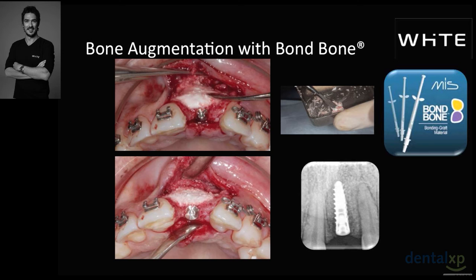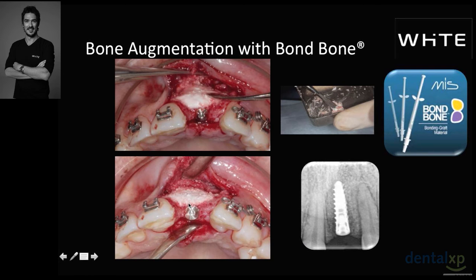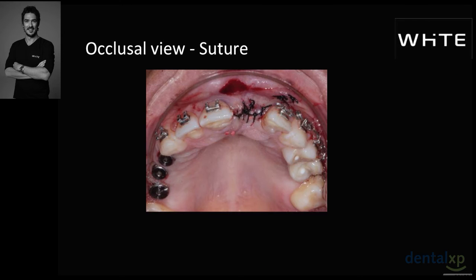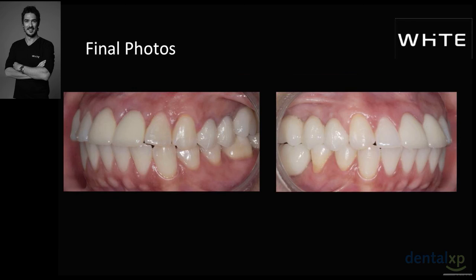And we can see the X-ray post-op. This is the immediate post-op X-ray. Simultaneously, implants were placed in the posterior region, and I can actually go back there to say that this implant was placed last. We had some of the autogenous bone that was used while placing these implants to mix with the Bond Bone, because it can be done simultaneously. And you can already see here that these teeth have had the root canal and post and cores done. And after a few months, we have the final photographs with the final restorations done.